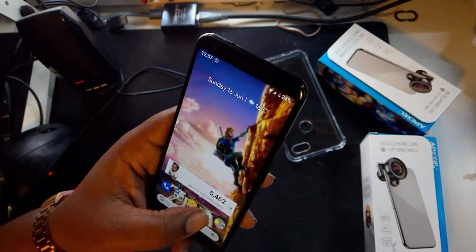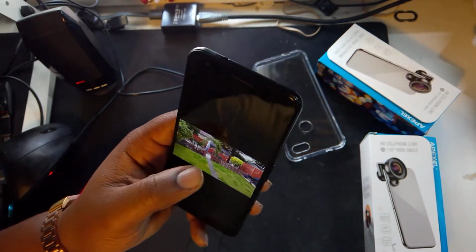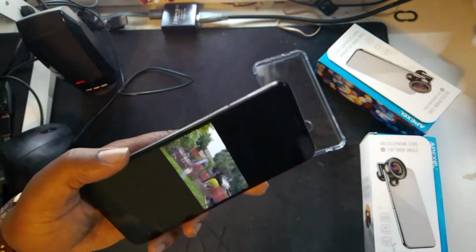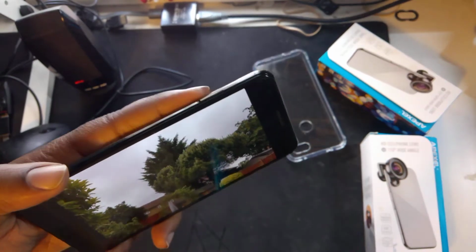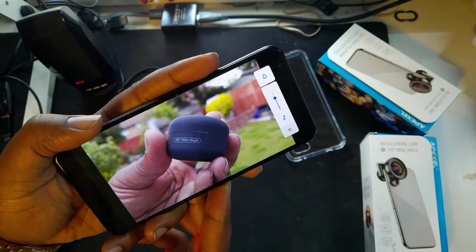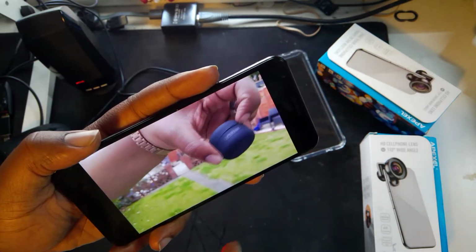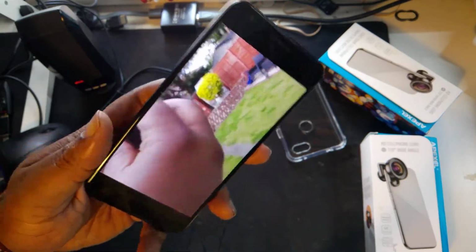And then there's the camera, guys. This camera is very serious. Yep, as you can see by the weather up there, guys, this is why I just don't go outside. But anyway, we out here. Let's get started. Show you what's going on. This camera is very, very, very serious.